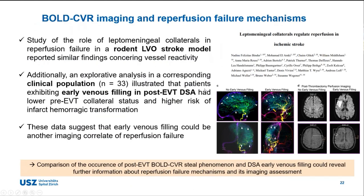One study I wanted to highlight in this regard, and showed a very interesting explanation for this reperfusion failure, is that potentially an early venous filling, so collateral activation or inactivation, may explain part of this persisting hemodynamic failure, despite the vessel being open. This is done by a stroke neurologist. We were not involved, but what they showed is that they studied the leptomeningeal collateralization. They used a rodent model with large vessel occlusion stroke. They also found in this model this steal, so persisting steal. It kind of confirmed our clinical finding.